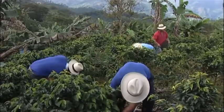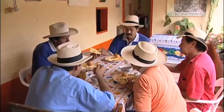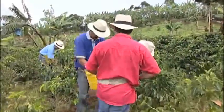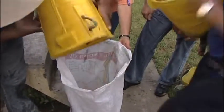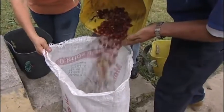We work for a couple of hours and then have breakfast at around 8 a.m. before spending the rest of the day collecting the cherries. Keeping the quality high is very important. I keep checking that we are collecting only the best cherries because this determines the price I will get and the final quality of the coffee. But I only want to sell the best beans to fair trade.